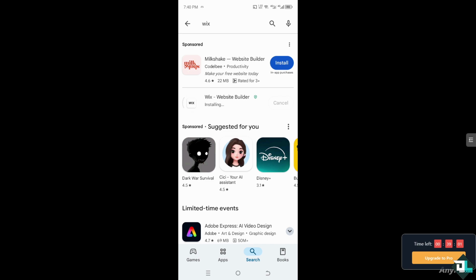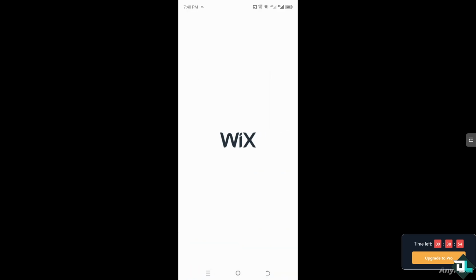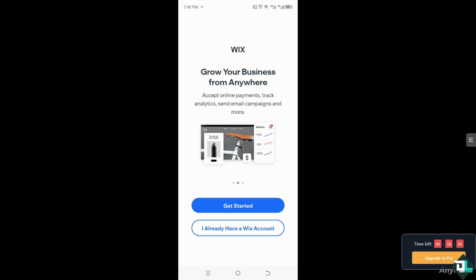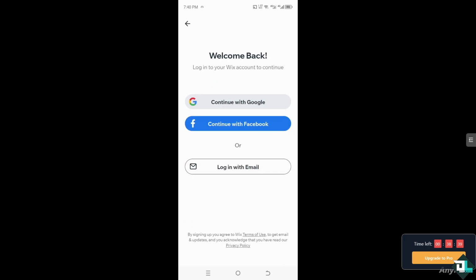Once it's loaded, you will be forwarded to the Wix app itself, and then click on open. Alright? Now from here, if you already have an account, you might want to click on I already have a Wix account. Click on it, and you can log in using your Google or your Facebook, or log in with the email that is associated with your Wix account.